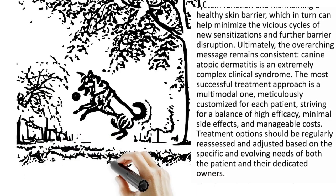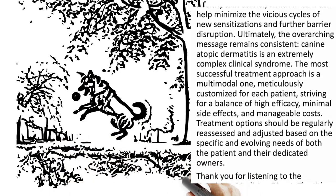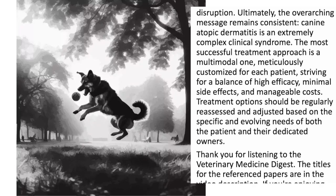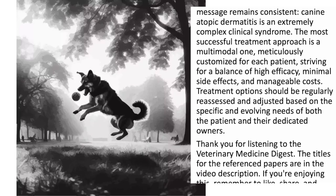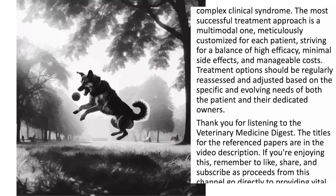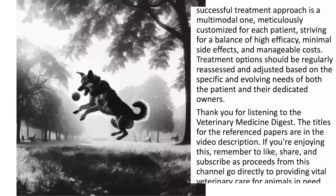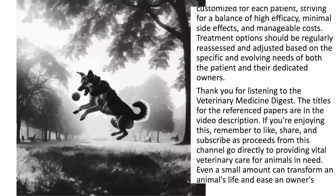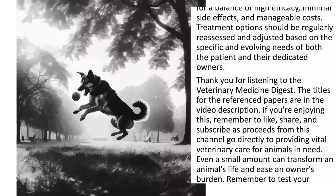Ultimately, the overarching message remains consistent: canine atopic dermatitis is an extremely complex clinical syndrome. The most successful treatment approach is a multimodal one, meticulously customized for each patient, striving for a balance of high efficacy, minimal side effects, and manageable costs. Treatment options should be regularly reassessed and adjusted based on the specific and evolving needs of both the patient and their dedicated owners.